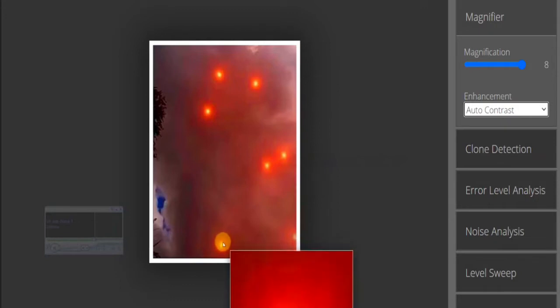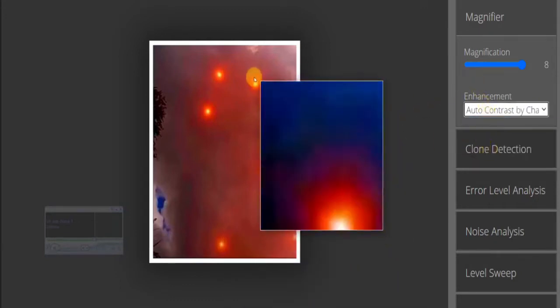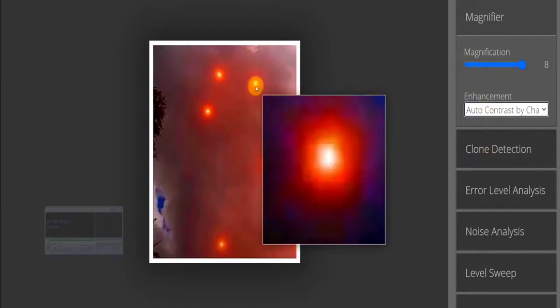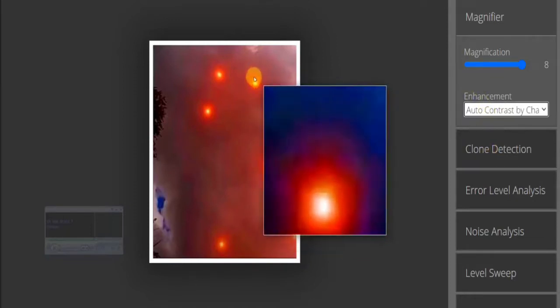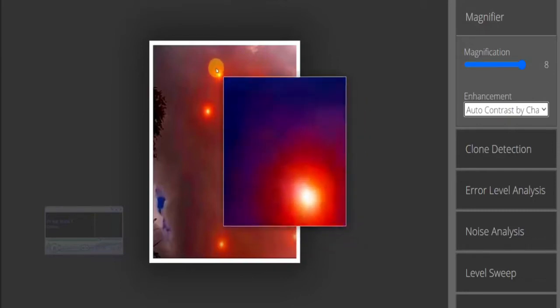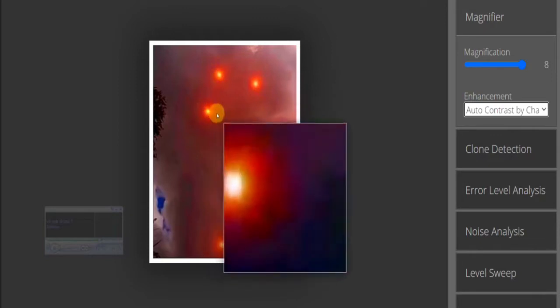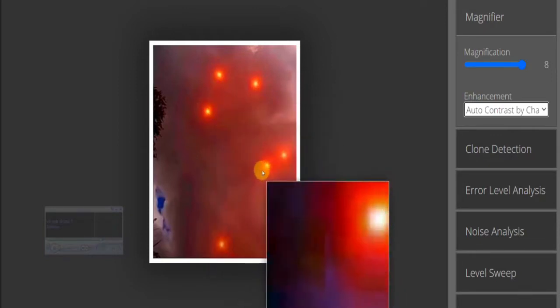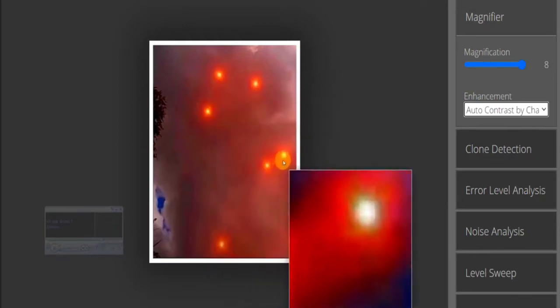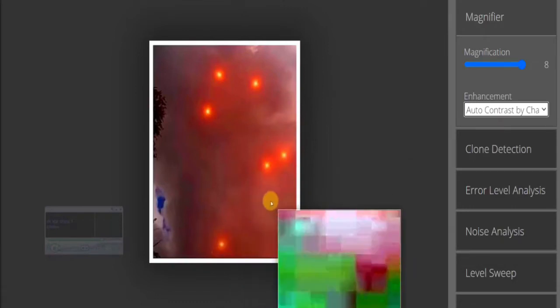Okay, so. And we got an auto contrast by channel. It's going to give you a little bit more separation of, well, remember I told you I seen like a circle around it. Could each one of these be just the magnetic field or is that the radiation? You know, I don't know, guys. It definitely shifts, and I'll prove that to you, no doubt.